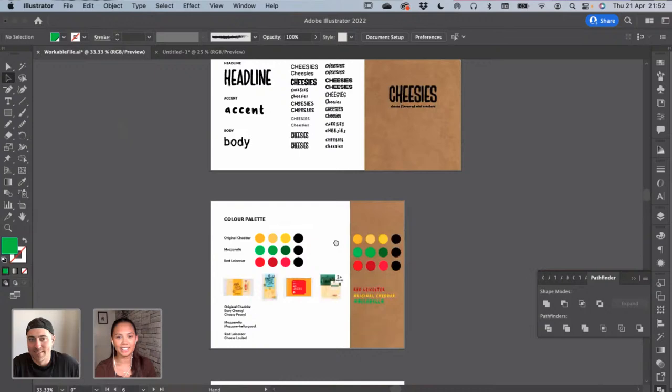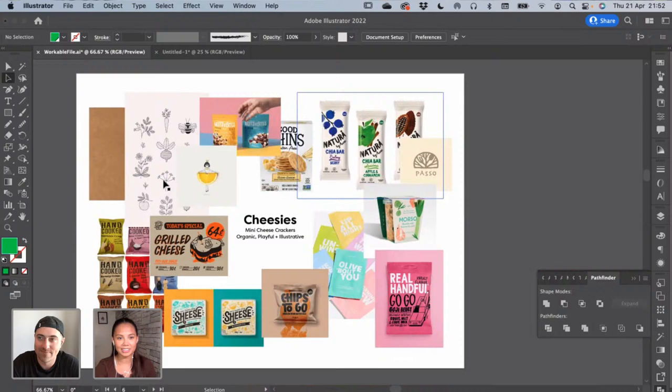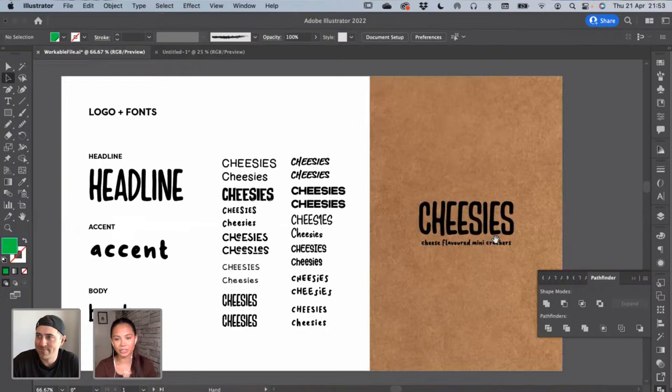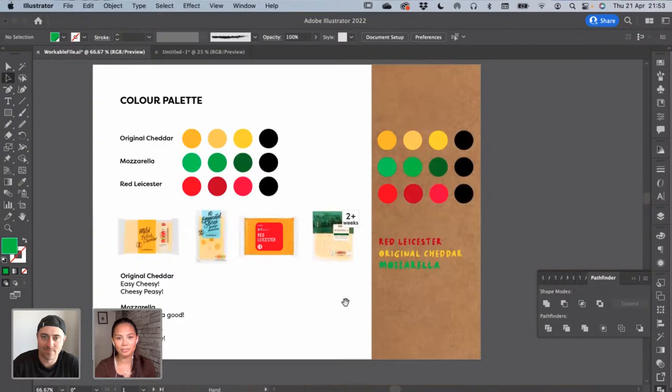So at the beginning, we had the mood board. I think we have definitely hit all the points that we wanted to with the hand lettering, the craft, the puns, the full packaging, the illustrations, and we've managed to mix in the real imagery with the illustrations. So I think that's worked well. The fonts, we've used all the fonts that we chose, used the logo as is, and we've chosen the colors. We have tweaked a few colors to make it work on the craft, but it seemed to work well.